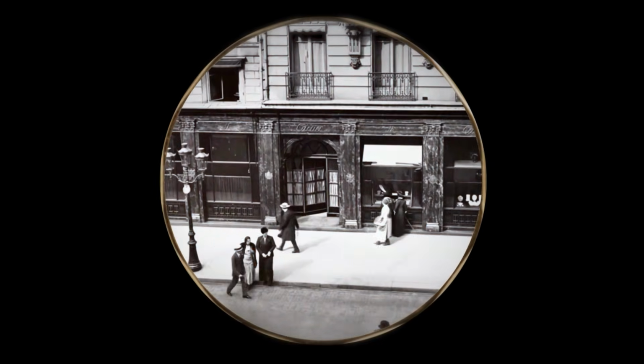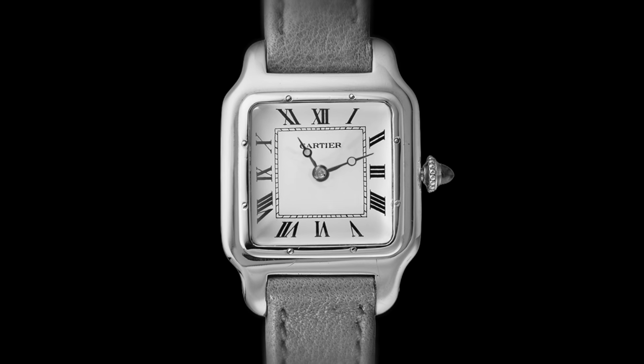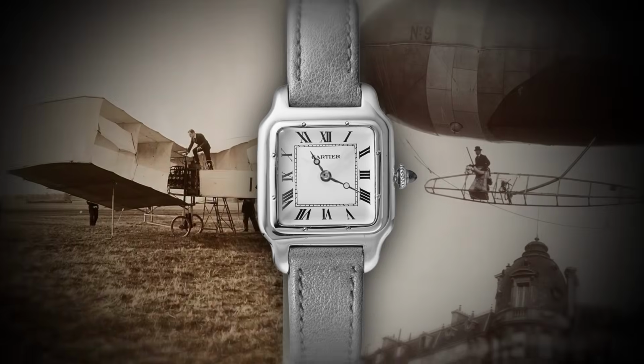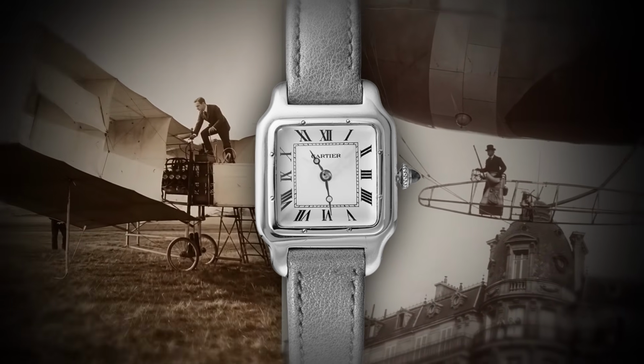In 1904, Louis Cartier did something that changed horology forever. He broke the circle to create the Santos, the first wristwatch for men, and he made it square. This collection gives us a quick look at a century of pure revolution, where technical genius meets art through Cartier's most iconic shapes.